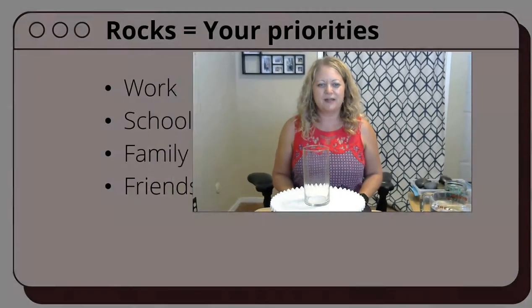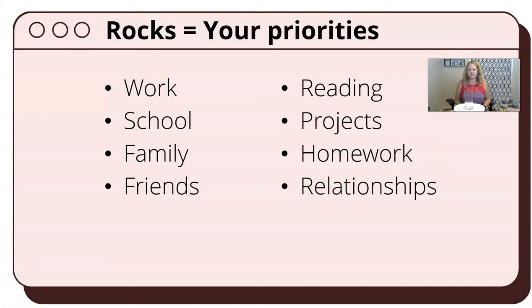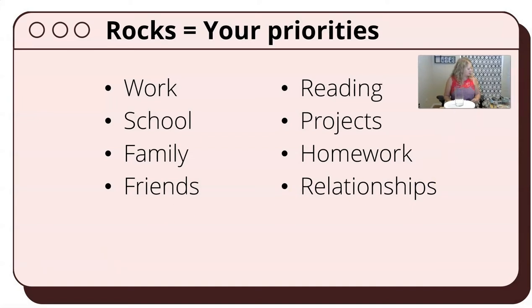So let me go ahead and flip over to the PowerPoint here. So we are going to use these large rocks to demonstrate your priorities, okay? So I know a lot of you are working, so we're going to go ahead and put work in. Some of you are working more than one job, so why don't we put in 2 rocks for that. You're going to school, which is a big priority, also a big adjustment for those of you that this is your first semester in school. It's also an adjustment for taking an online class. So I'll go ahead and put that in there.